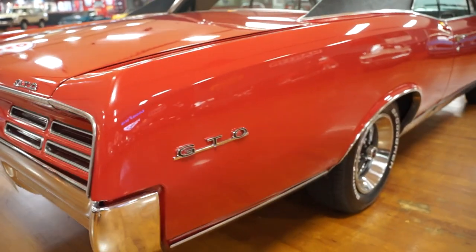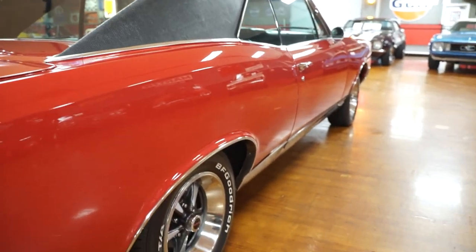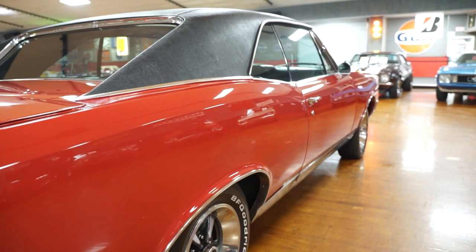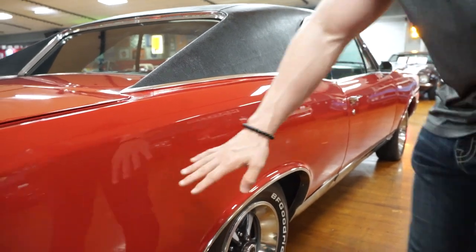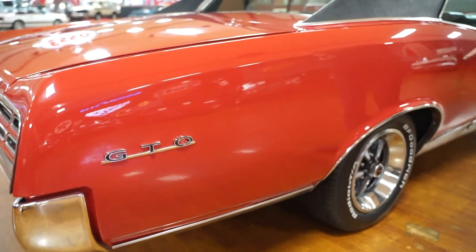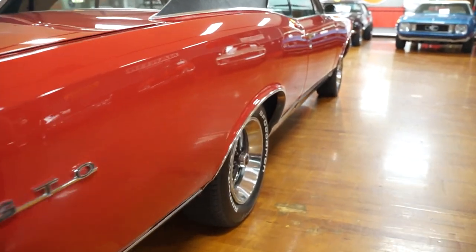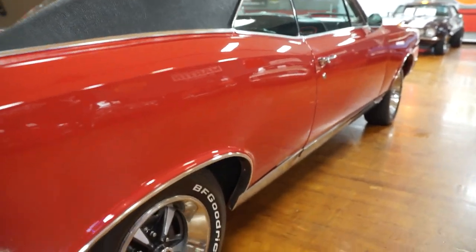Passenger side, same as the driver. Not only is the paint quality fantastic, chrome quality is fantastic, body lines are good. Look, the rear quarter, hopefully you can see that in the video presentation, it's laser straight. And those photos that I just showed you prove that this restoration was done.